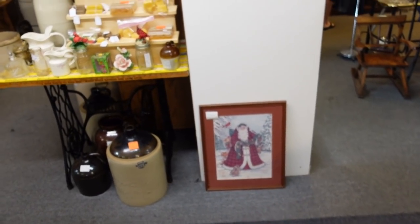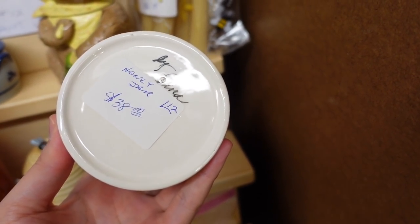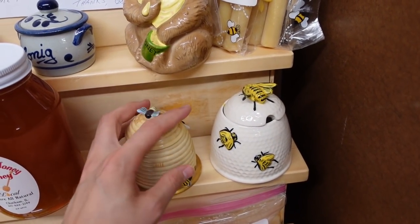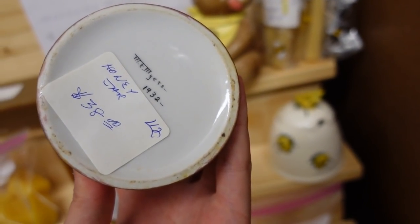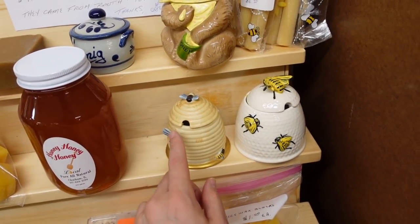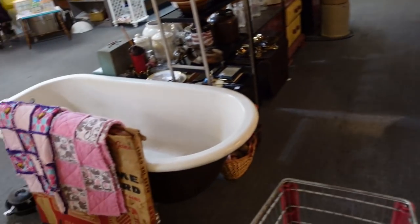All right. Oh, is that old? No, I don't think so. No, you're not old. You're cool though. $38. Nice. People love their bee things. I like this one more. 1932. Woo. That's also $38. It's very pretty. I was thinking ahead and I got myself a cart. That's always fun. Look, there's a bathtub.